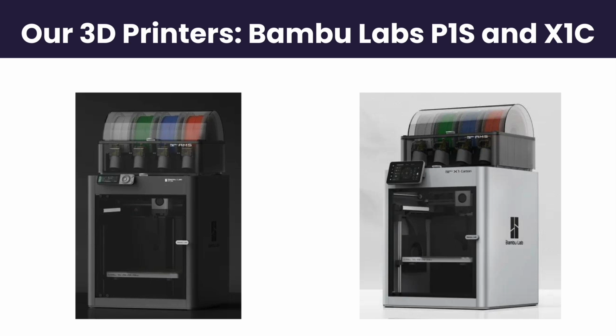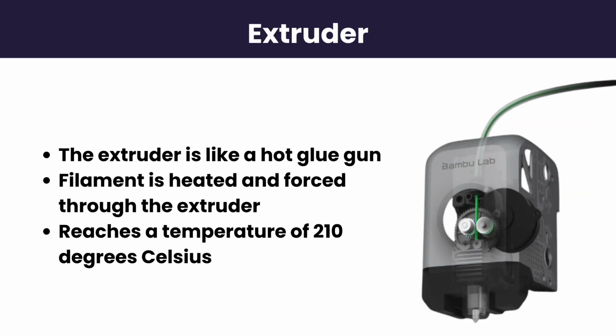Now we can go through parts and hardware of these 3D printers. The extruder, which is located on the roof of the 3D printer, acts like a hot glue gun. The filament is heated and forced through the extruder, and the tip of the extruder is like the tip of a hot glue gun. It is very hot and reaches up to 210 degrees Celsius.